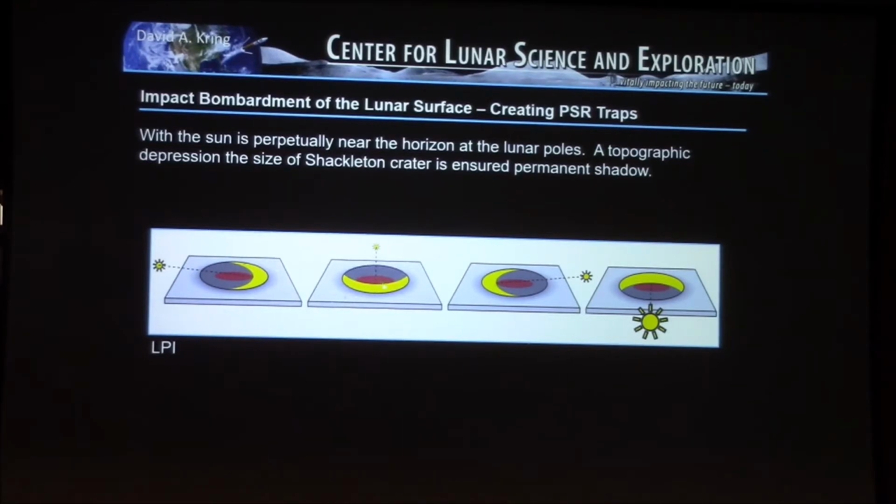So a structure as deep as Shackleton Crater is going to have a portion of it that never sees the sunlight. Okay? It is in permanent shadow. We call these permanently shadowed regions, and they are exquisitely cold. Okay? These are the types of places where you want to do your physics experiments at near 0 Kelvin.